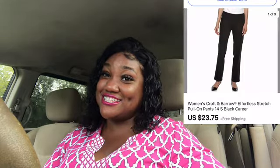This next item was a pair of women's Croft & Burrow effortless stretch pull-on pants. These were in a size 14. I purchased these from the Bethesda Center at the bag sale, so I paid 16 cents for them. They sold for $23.75, so I made a profit of $11.78.